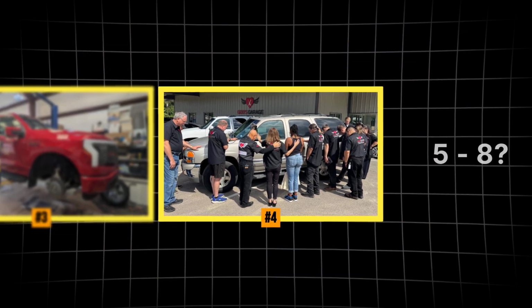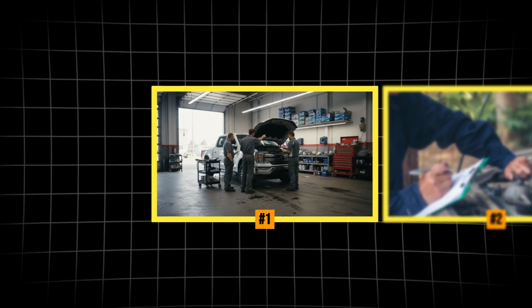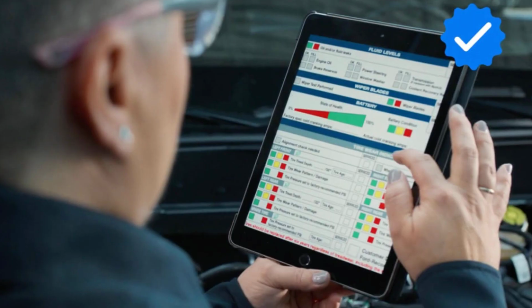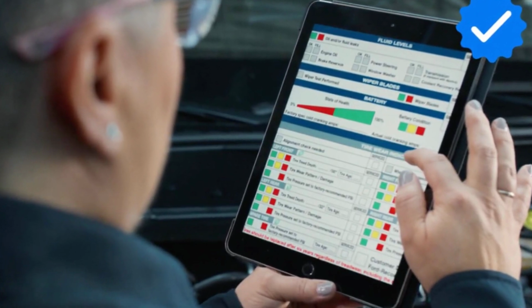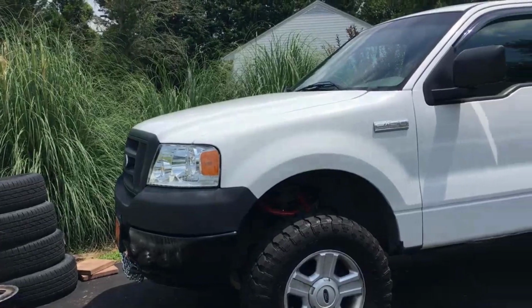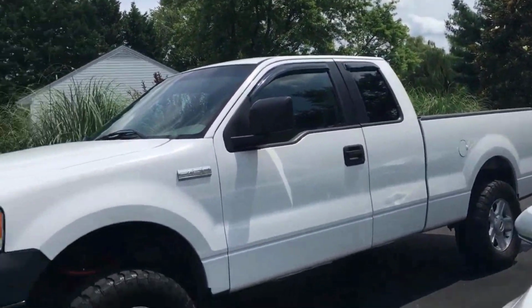In this video, I will show you 8 critical tips backed by real Ford mechanics to keep your truck running strong for decades. No fancy tools needed, just the right steps taken at the right time. Stick around, because these tips will make your Ford last longer than you ever thought possible.